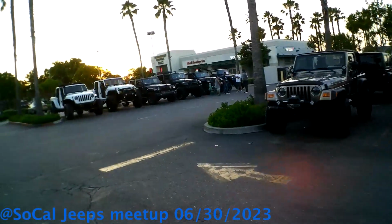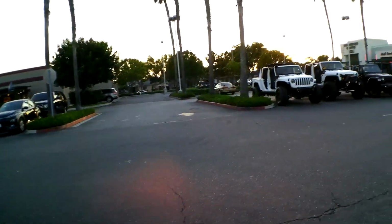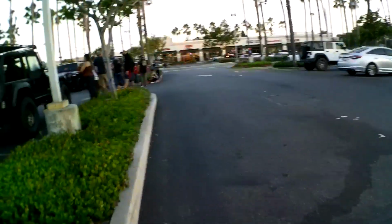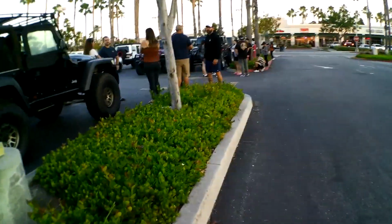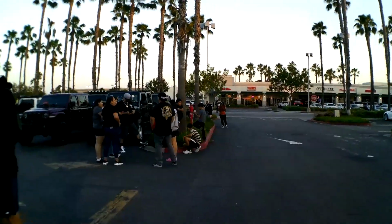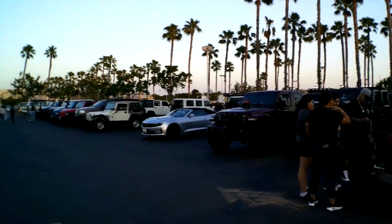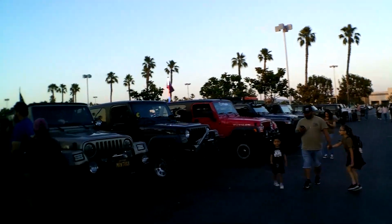More Jeeps. Yeah, okay. More Jeeps going on here. Start, stop. Infrared. Alright. You look at the Jeeps this way.